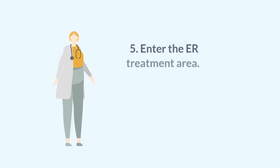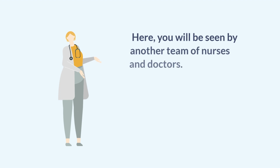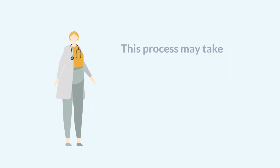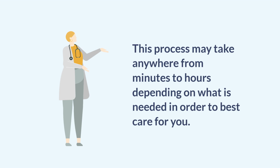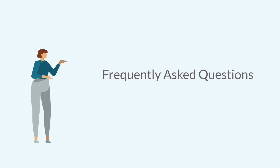When a space has opened up in the ER, your name will be called for you to enter the ER treatment area. Here, you will be cared for by another team of nurses and doctors. Your results will be reviewed, and we will complete any additional treatment or testing that you might need today. This process can take up to several hours, depending on what is needed to provide you with the care that you need. Here are some frequently asked questions that we wanted to answer.